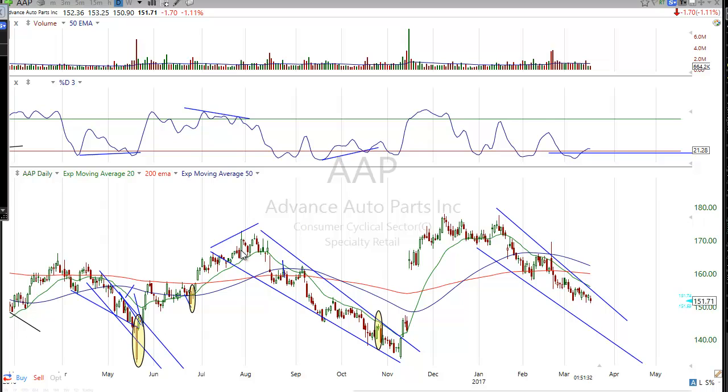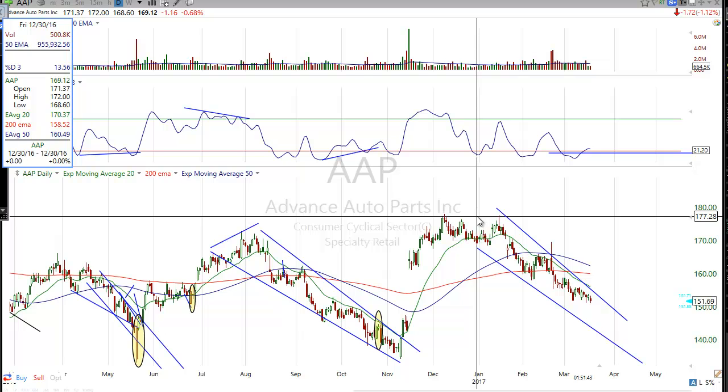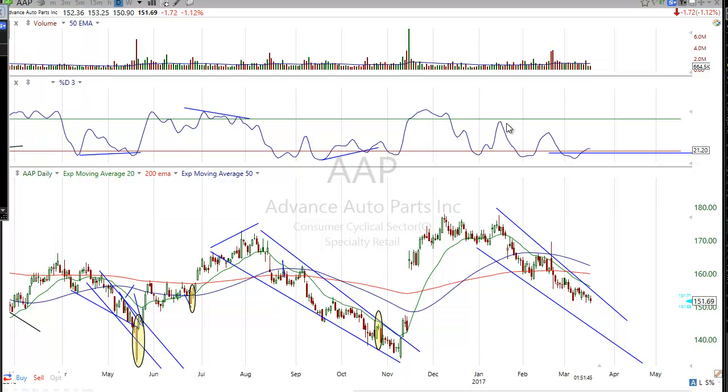Actually, we had a negative divergence back here, which is a nice sign, and a nice wedge pattern reversal, everything. It looks pretty good. Here's another double top divergence back here also. Lower high. So this gives us good topping formations. But we're going to look for that big candle for this one. So keep it on your list. I have it on my list. You'll be alerted to it when it gives us that candle.